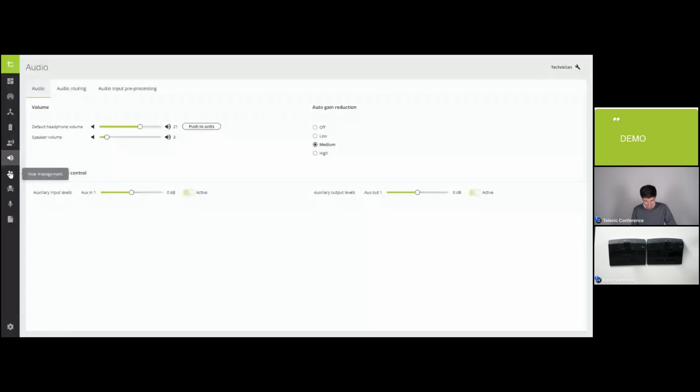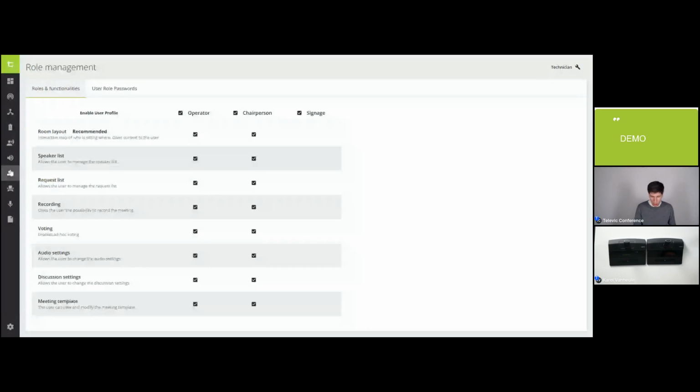In terms of role management, I'm now logged in as a technician. That means I can do everything. But there are 3 other roles that can be configured, so you have an operator and a chairperson. Depending on your specific situation, you can give a specific role more or fewer rights, for example, rights for activating the recording, voting, audio settings, and so on.